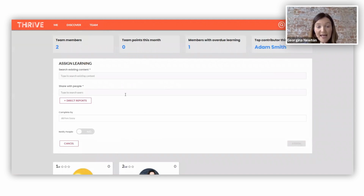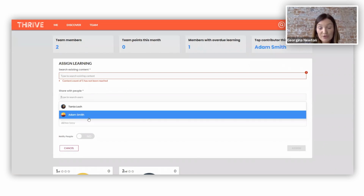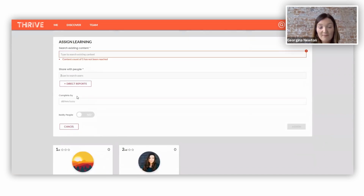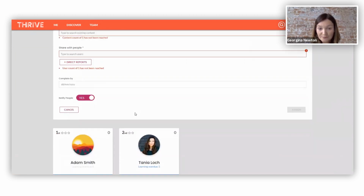We've got the assigned learning element. So this is where you can just search for content that you want to share with people within your team and choose who you want to share it with, and set completion dates and the notification element as well.